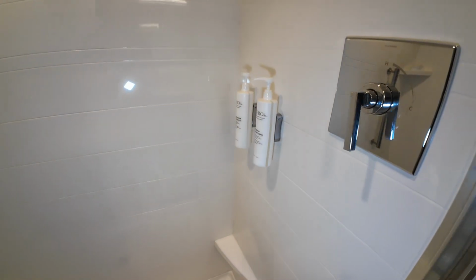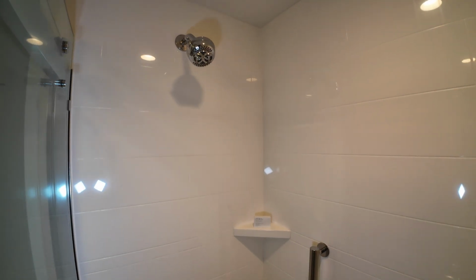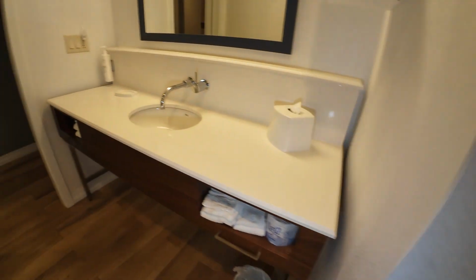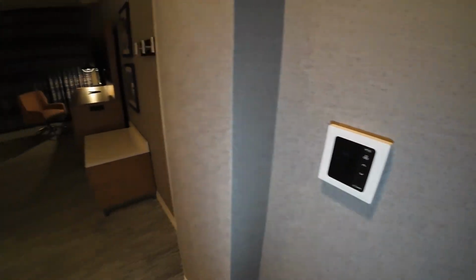As we go in here, we will find our shampoo and our conditioner. And there's also a bath soap in here as well if you desire to use that. And in this corner will be your toilet. Coming out of the bathroom, here is your thermostat that will control the room.